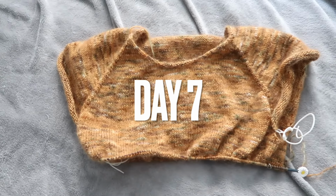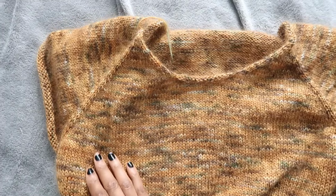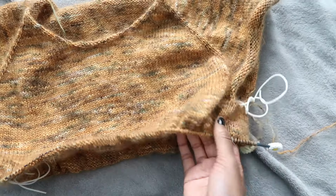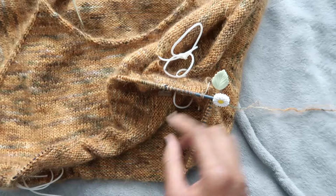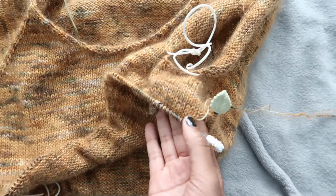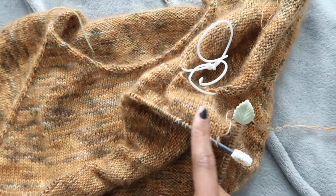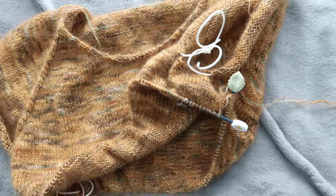Look at this pretty sweater. I am going to put a stitch marker where I'm starting today, and then we'll see how much I can get done. I'm gonna be filming a lot today and editing, so I'm not sure how much I can get done, but we're gonna try and get a lot done.